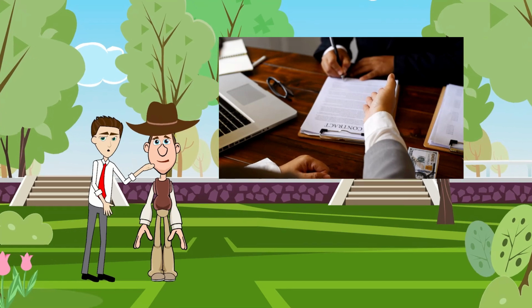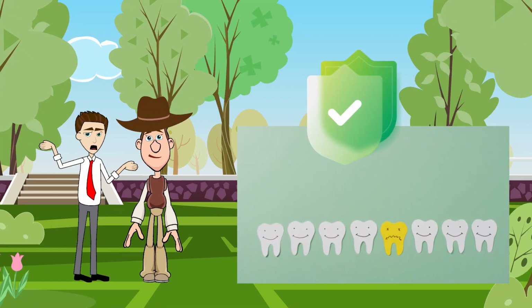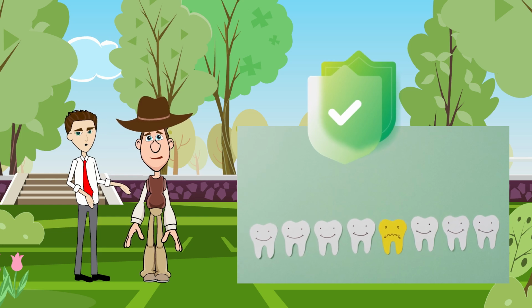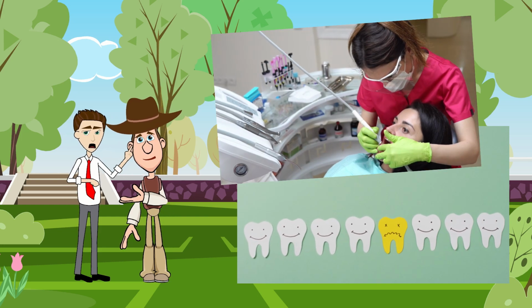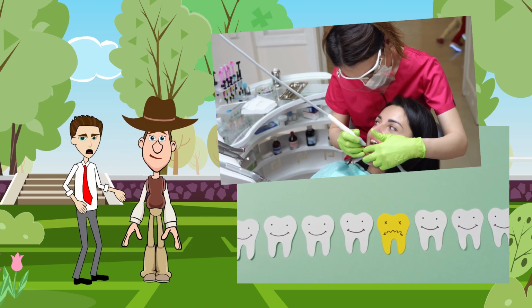Dental insurance is a contract with an insurance provider to help cover a portion of the cost of dental care for individuals and families, including regular checkups, cleanings, x-rays, and various procedures.